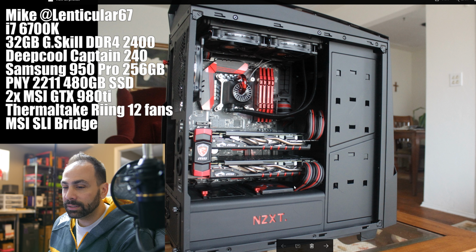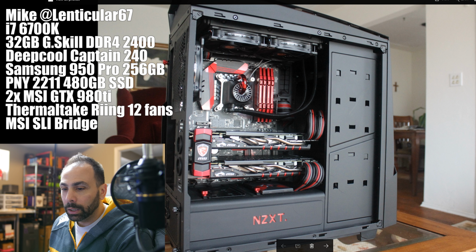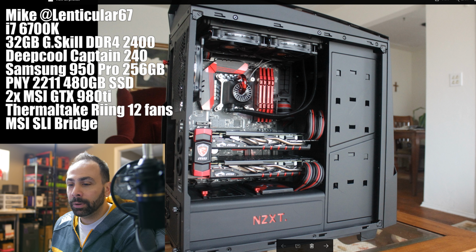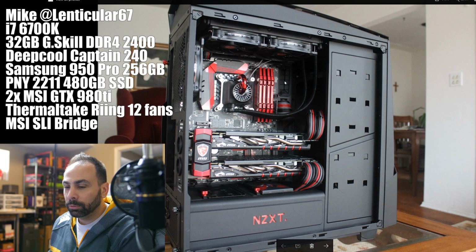There's a 256 gig Samsung 950 Pro buried somewhere in here. I actually don't remember. Oh, right here. Here it is. 950 Pro. And a 480 gigabyte PNY SSD. It looks like it is custom painted. Thermaltake Riing 12 fans. Looks like there's 3 of them. There might be some more up front that we can't see.